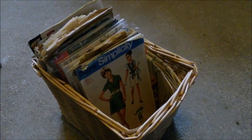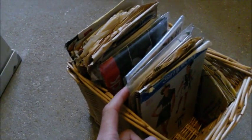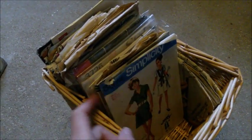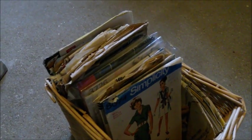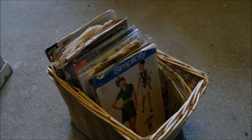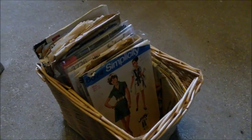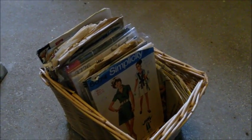And my vintage little mini selection. I do have a lot more. I won't go through too much because I hate that rustling sound when it comes out on the videos. I'll have to do an actual proper vlog I think on all the patterns individually, but I'm going to add all my old patterns that I've got elsewhere. I will just have to find them.